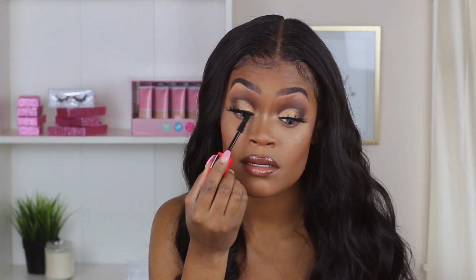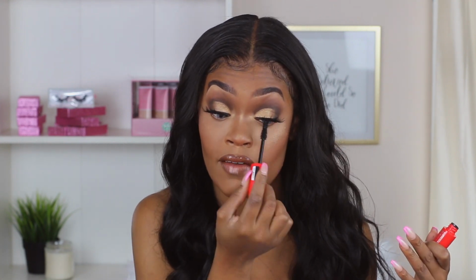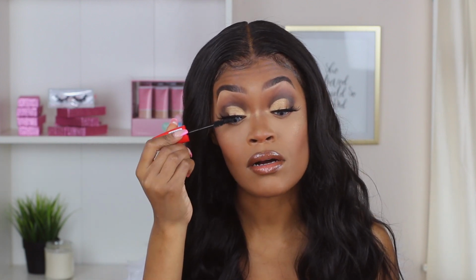So I'm just gonna open my eyes like this and hit my own lashes. I don't put mascara on my lower lashes, I just apply it on my lashes underneath. Sometimes the eyeshadow could fall onto my lashes and kind of give them a lighter coat, which looks kind of grayish when I'm taking pictures if you're looking underneath. So I just go in and coat my own lash hairs. I like how soft this look is. It looks so soft and pretty.